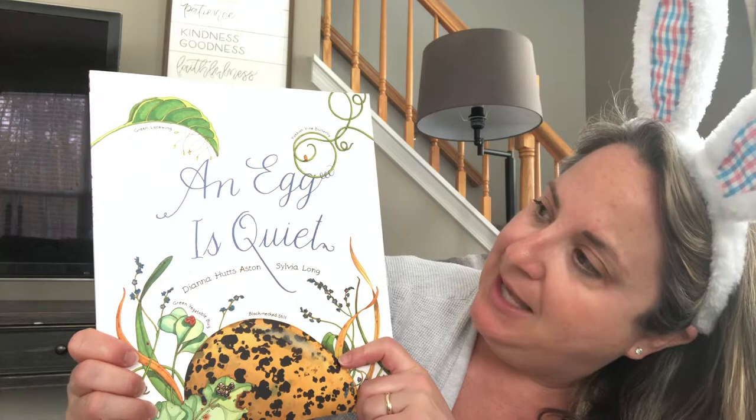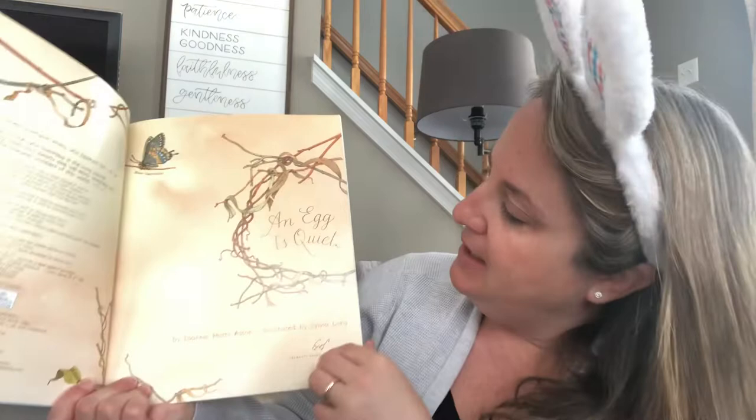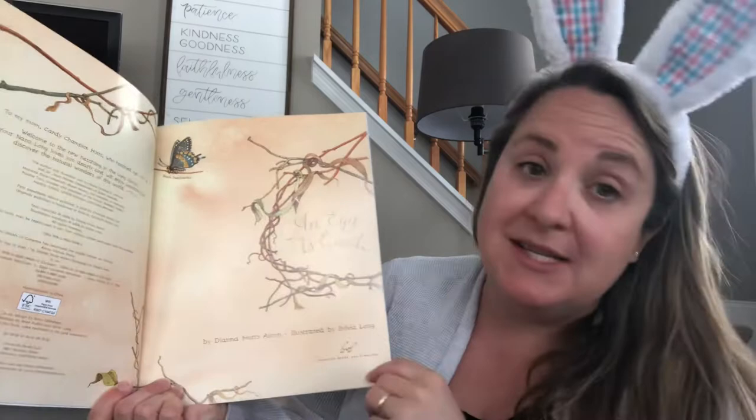Okay, so now that you did some good thinking, let's find out about more animals that are born from eggs. An egg is quiet. Ooh, that's a cool speckly picture, because sometimes some eggs are colorful and they are speckly. An egg is quiet. And all around the pages, friends, you're going to see different animals that hatch eggs when they have their babies, or their babies hatch from the eggs.